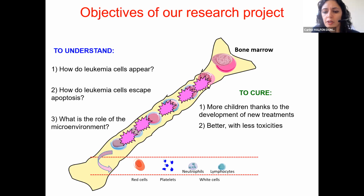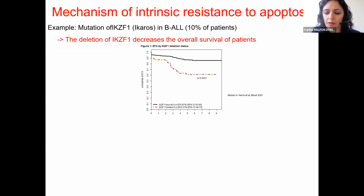What do we learn from previous research projects? First of all, we know that some leukemic cells have intrinsic mechanisms of resistance to apoptosis. For example, we know in the clinic that some patients, approximately 10% of patients with B acute lymphoblastic leukemia, have a deletion of IKZF, also known as the Ikaros gene. And these deletions are responsible for a decrease in overall survival.